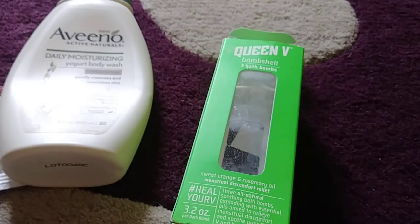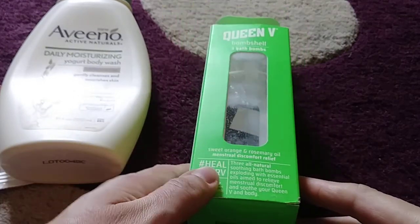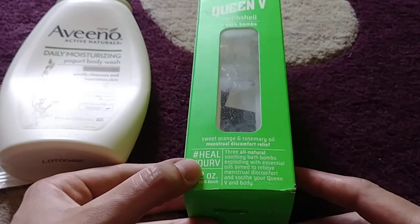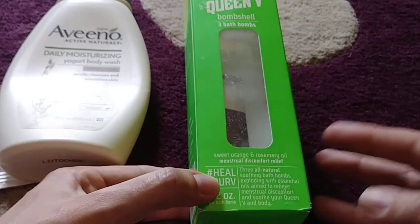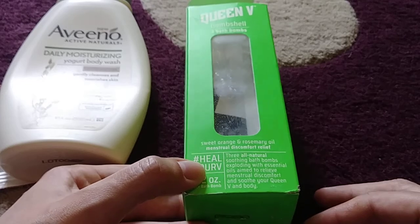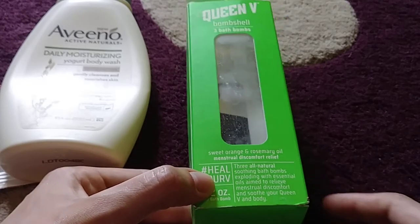Oh, Chico's getting into this stuff. I didn't really see any benefit to using this, so I don't think I'll buy bath bombs anymore. Yeah, maybe not anymore at all. I like the Dr. Teal's bath salts, only because they smell good. But yeah, these didn't really do anything for me.